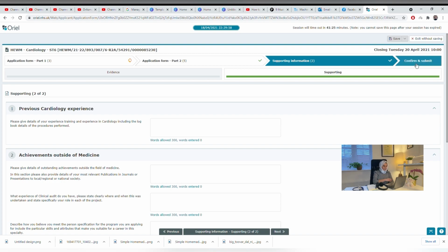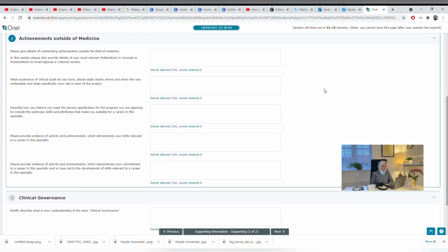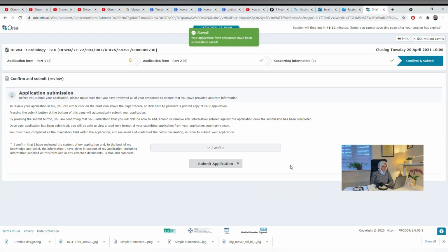There is a very interesting bit in this application, which is new in OREO from this year, which asks about support for doctors who are new to the UK. It will take you to certain organizations which can help you to adapt to the NHS practices. So if you opt yes, then it will further guide you.